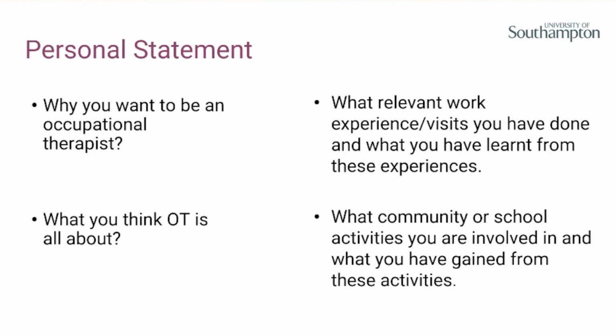Okay. And then sort of linked with that, I guess, is thinking about the wider volunteering activities. So you might not have done any volunteering particularly, but you perhaps also have had experiences at school, at college, in your local community. So where else? Think creatively about where you've done different things, where you've got skills that you may be able to relate and align to occupational therapy.